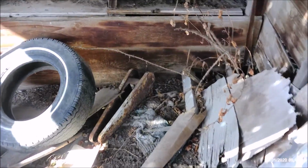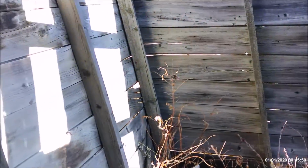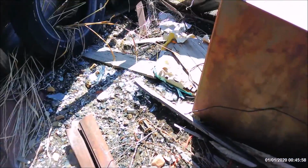Sadly, all modern junk. What the hell is it? Some kind of giant clip? Oh no, ironing board. Alright, well. We'll leave this for the prairie to take apart piece by piece and bury it in its own time, I guess.